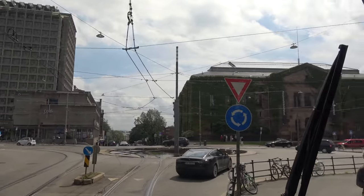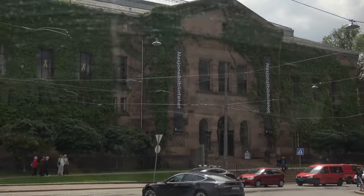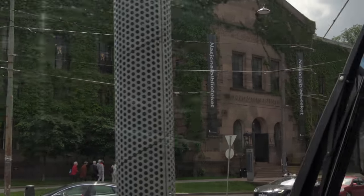But this place is not inexpensive. No, no, but still, it's kind of beautiful. We also have some national institutions. This is Oslo Plus.